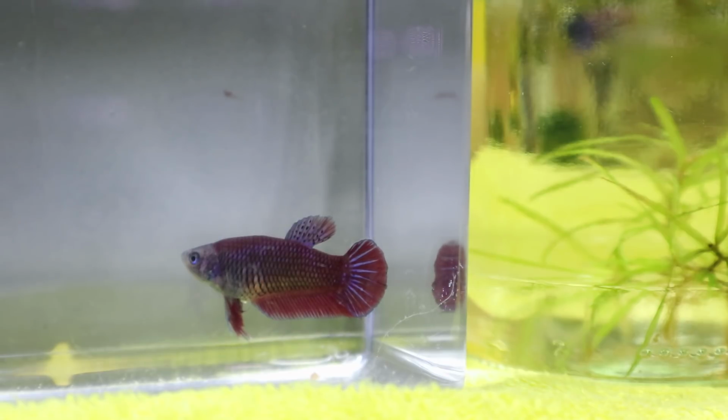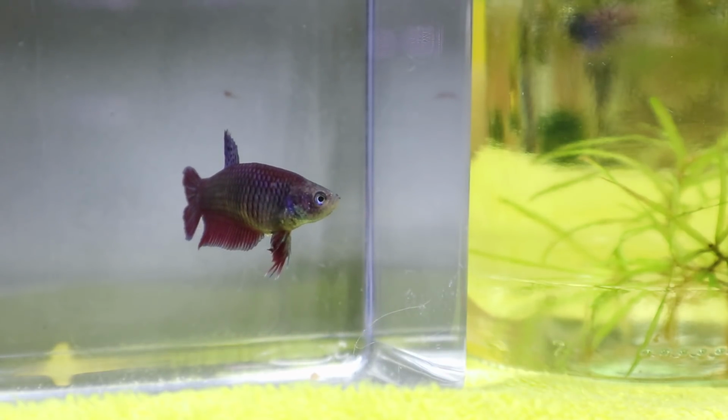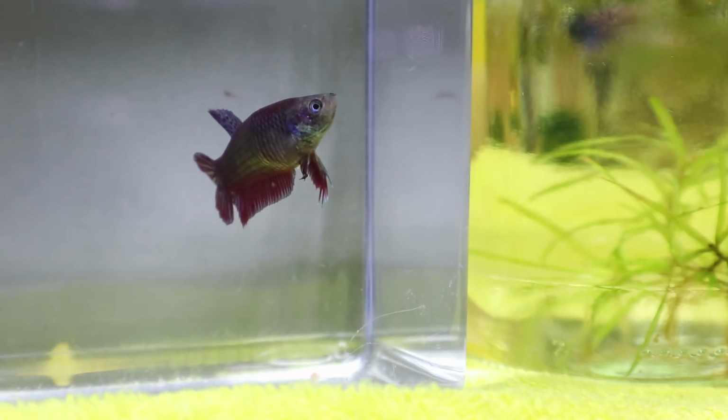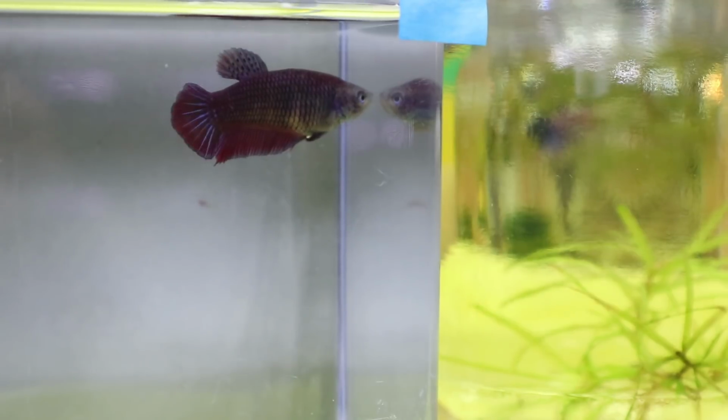But at least now we can see her kind of open up her fins and flare a little bit and get spunky. So she's being really cute. Cute little girly. Darkening up in my photos.